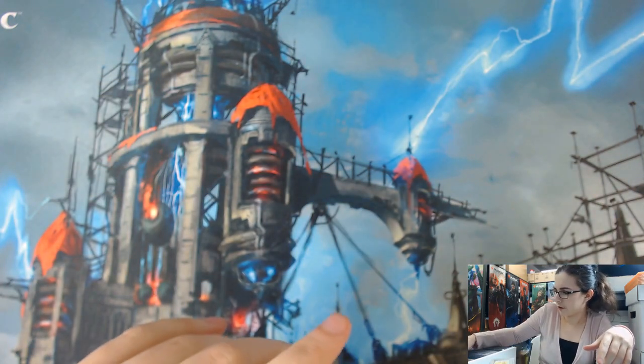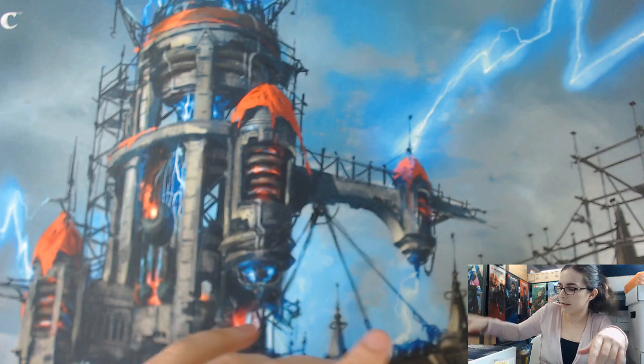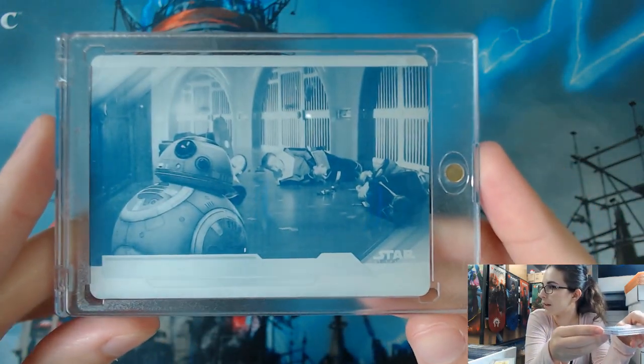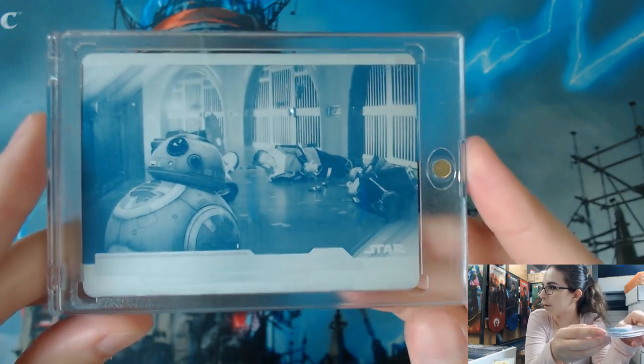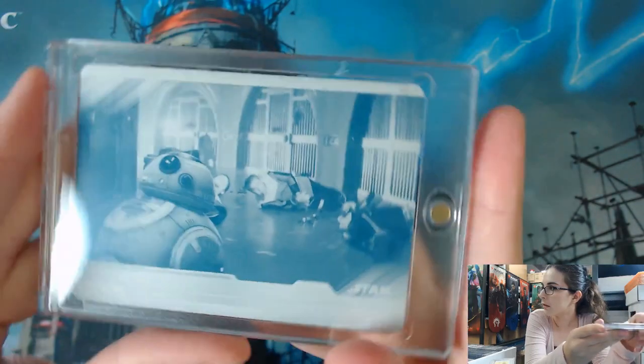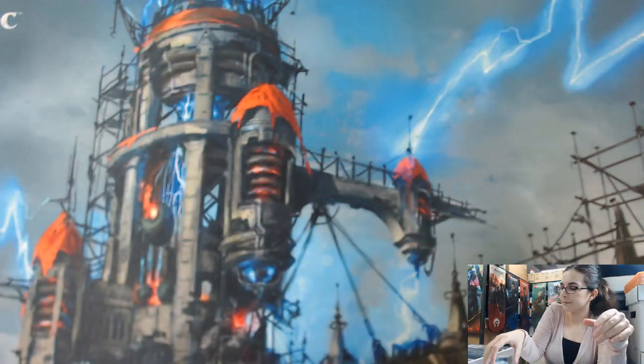Be cool to have just something where I have all 4 of the plates. I think that'd be really awesome. Hopefully it can be those Porgs. They're so cute. Speaking of cute, we have after BB-8 beat up everybody in the jail in The Last Jedi. Quite funny scene.